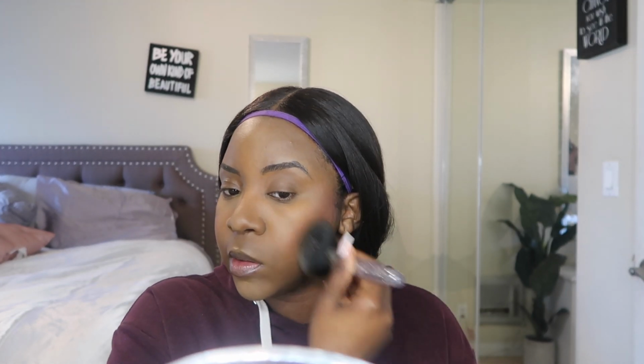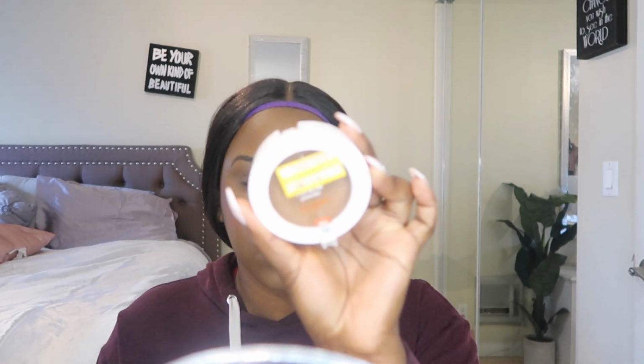Next is the NEUTROGENA Skin Clearing, I want to say it's the skin clearing powder. I don't even know if they make this anymore. I am probably going to get rid of this. I'm going to get a new foundation powder. But I love a good foundation powder just to blend everything in and make sure everything looks copacetic. This is important if you're applying blush or if you're applying concealer. You just want everything to look even. I go over with a foundation powder to give me this nice even base.